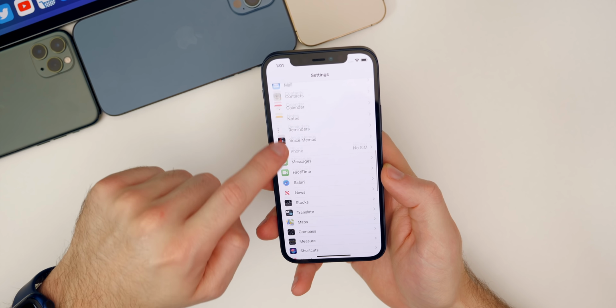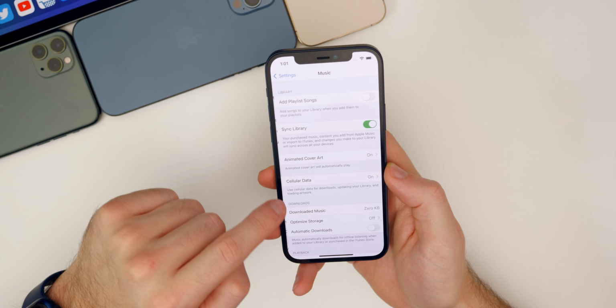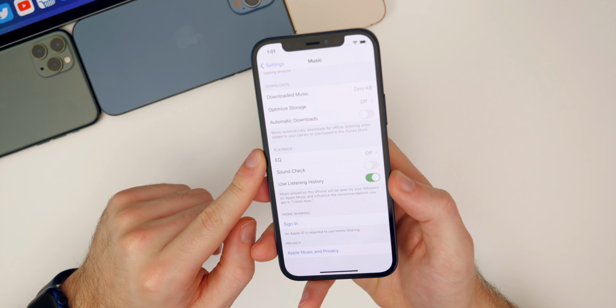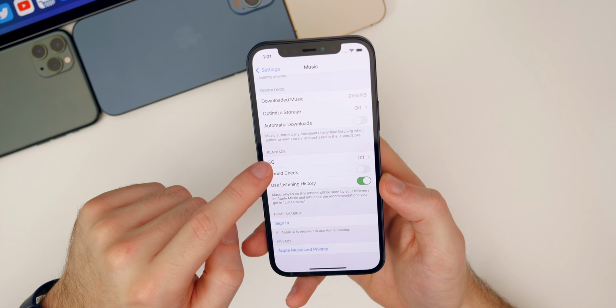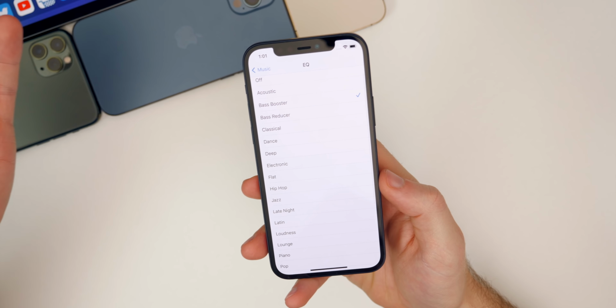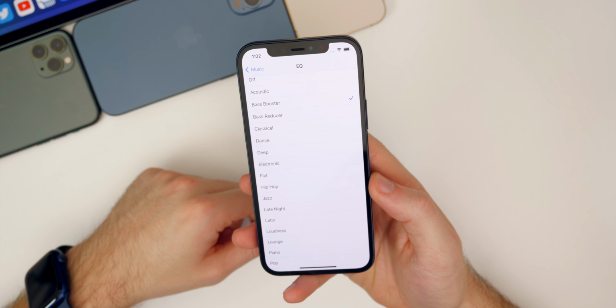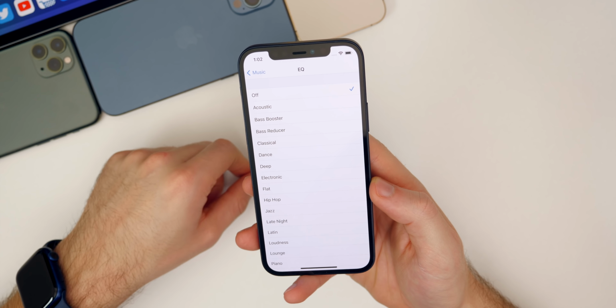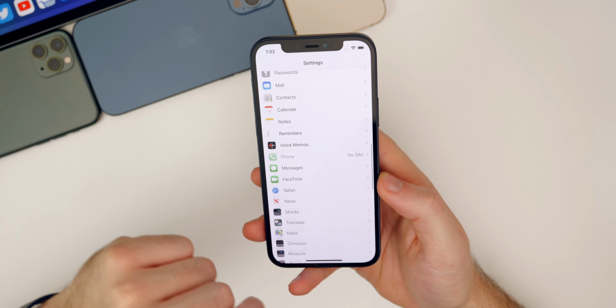And then the final bug that I noticed after seeing people talk about it is that the music EQ doesn't do anything here in 14.5 Beta 2. So if you go into your music settings and then go to EQ, if you set something like the bass booster, it makes no difference in your music for whatever reason. So that is a bug here in Beta 2, and I'm sure that will be fixed in the next beta because that is a very simple fix, I'm sure.